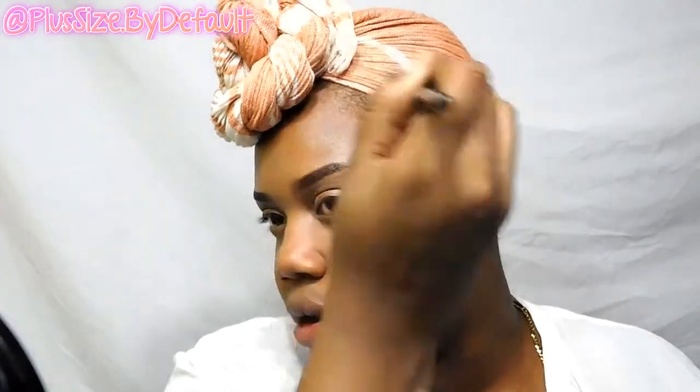Blend, baby, blend. Let me use my beauty blender to just make sure that is how it's supposed to be. You don't want it to be too dark.